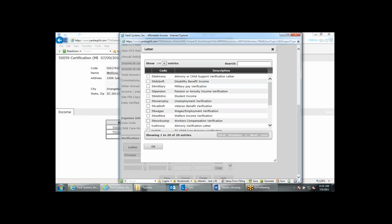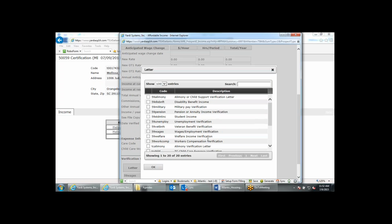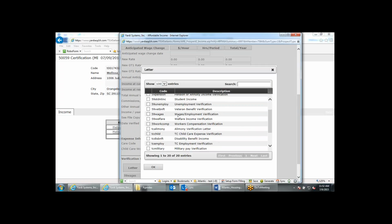So for family member information, you might be trying to verify age, right? That would be something that we use for a verification letter. For our income, the example that we used for Melissa Glover is that we were verifying her income information. And in here at the very bottom, if we click this button here, we see that our out-of-the-box letters show up. Now, these letters can be modified and customized to your needs.